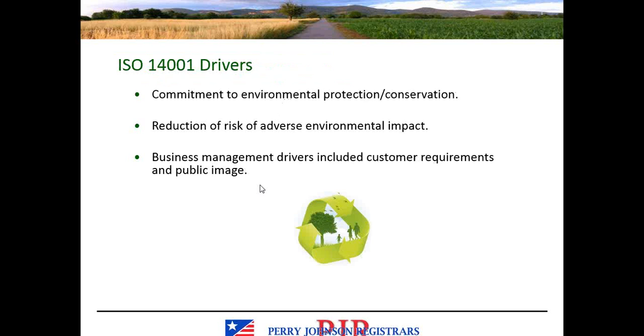So, some ISO 14001 drivers. Obviously, the commitment to environmental protection and conservation. This is one of the biggest drivers of an ISO 14001 standard. The whole purpose of getting certified is to reduce your environmental footprint. Try to find ways where you can use more environmentally friendly products.